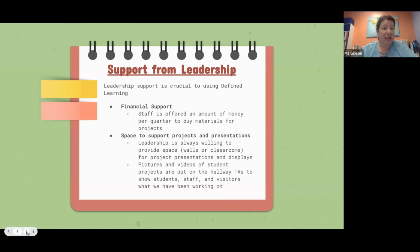We also need space to support projects and presentations. Some of the presentations are done on a computer. Some of the projects are more hands-on and they're building items that take storage space. With being a middle school, some of our teachers have up to 150 students a day. So having a space to store those items is really important.